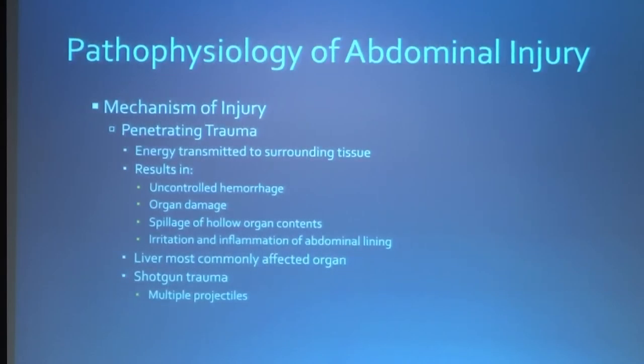So, what are the mechanisms of abdominal injury? Well, penetrating trauma, like I say, we only see a couple percent of penetrating traumas, happily. Now there are places you could be a paramedic where you'd see a lot more penetrating trauma. In penetrating trauma, energy is transmitted from the projectile or the knife to surrounding tissue. So it can result in uncontrolled hemorrhage, organ damage by pressure and energy expansion, spillage of hollow organ contents into the peritoneum, and irritation and inflammation, which is peritonitis. The liver is the most commonly affected organ.